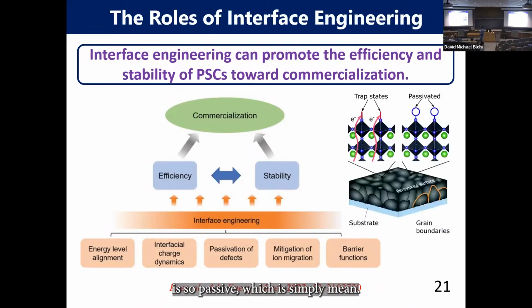So passivation simply means this. If you cut this material, you have this top atom that can be a trap state because there's nothing coordinating to it. But if you passivate it, you bring in another molecule that can hold on to it, and the electrons will still flow through the material, not using this as a spot to fill.